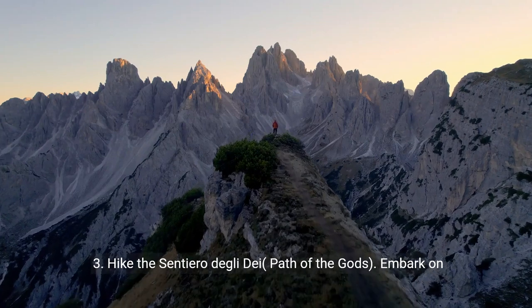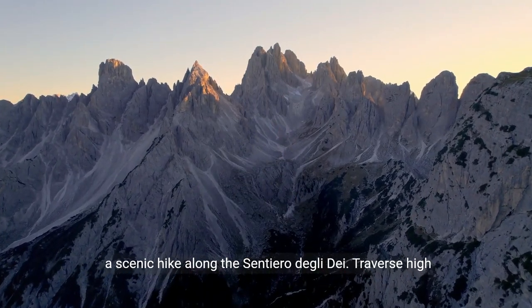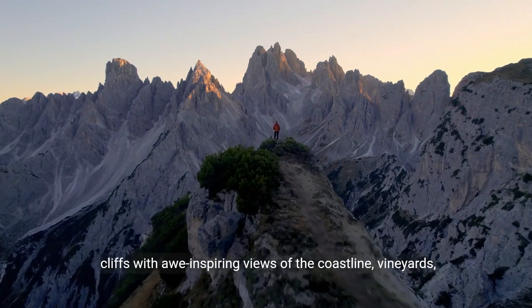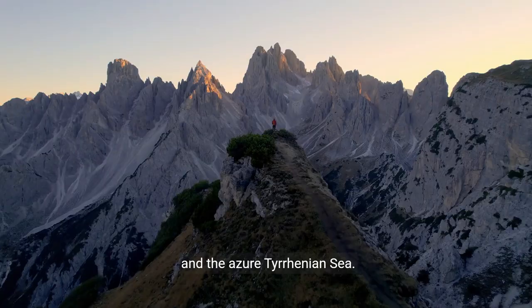3. Hike the Sentiero degli Dei, Path of the Gods. Embark on a scenic hike along the Sentiero degli Dei. Traverse high cliffs with awe-inspiring views of the coastline, vineyards, and the azure Tyrrhenian Sea.